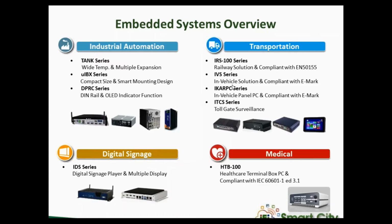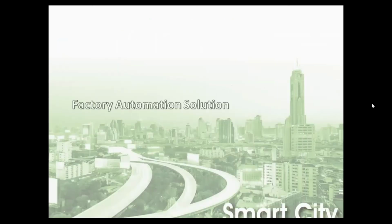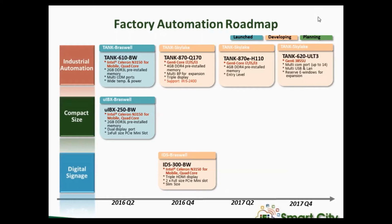The first vertical market is factory automation. For factory automation, we are developing new products for Intel Braswell and Skylake CPU. For the Braswell, we have launched two new products. One is TANK-610 for industrial automation. The other one is UIBX250 for compact size. And our IDS-300 for digital signage will be launched very soon.